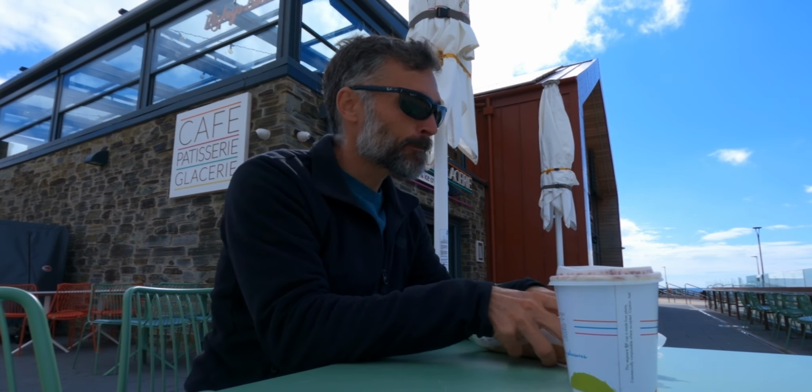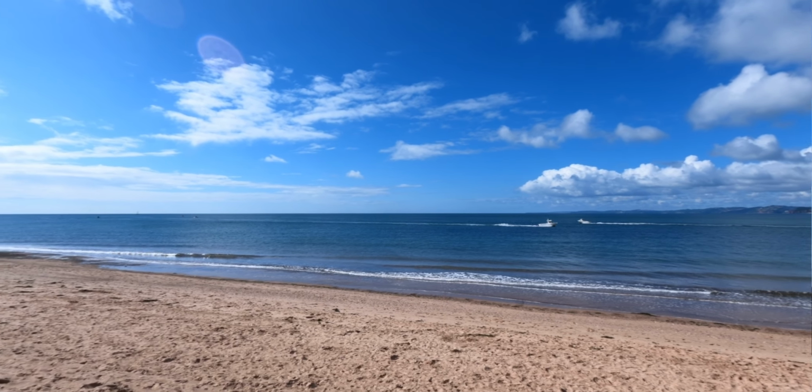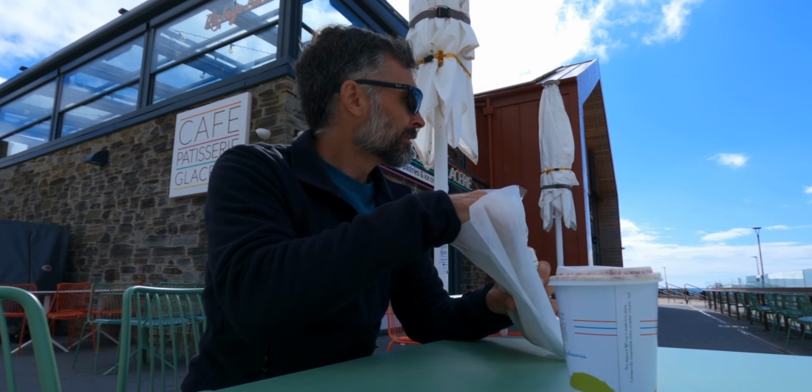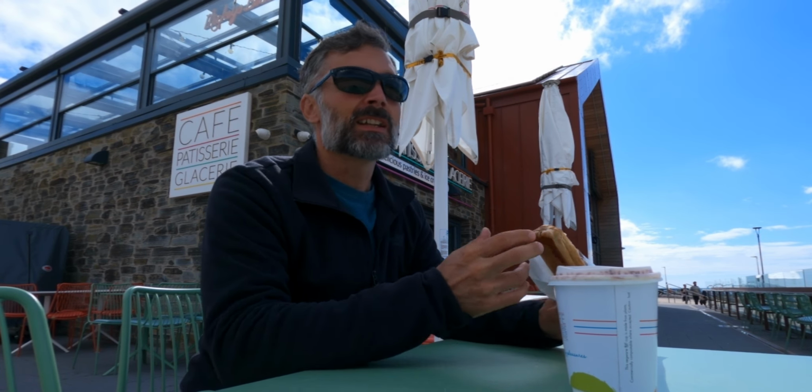Okay, so I stopped in, kind of look at the beach. Sun's coming out, which is very nice. Got myself a cappuccino and a sausage roll for breakfast. Not going to spend too long here, just to have a bite to eat, and then I'll head back on the road. Like I said, there's quite a few places I'd like to check out today, so a lot to do.